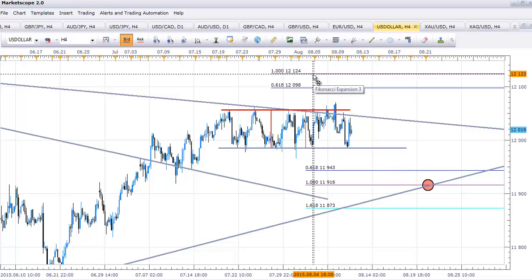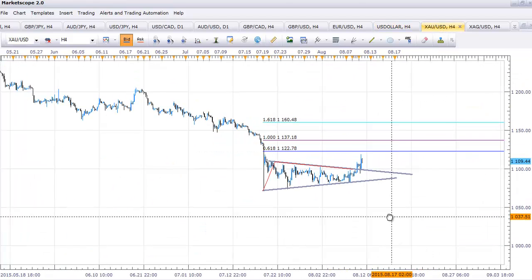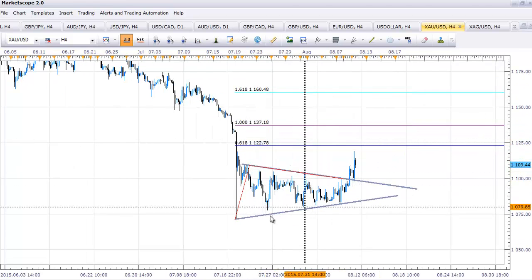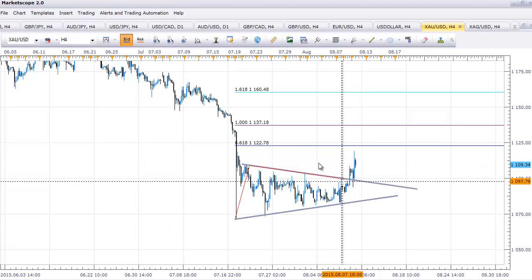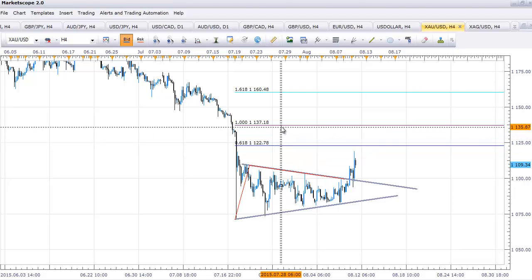The dollar weakness has helped precious metals to form a pullback as well. Yesterday, gold made the upside break from the symmetrical triangle formation and already tested it as the new support. So that opens up a way towards the breakout targets at 1122 and 1137.